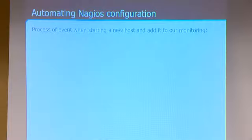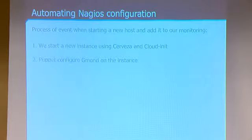So what happens when we start a new host? We start our instance with a tool that we call Cerveza. We call it this way because the idea was that we start it and we can go for a beer, so nothing else to do. In fact, it's not that easy, but it was the idea. We use Cloud-init, so most of the setup is done by Cloud-init. It's an open source project by Ubuntu to manage your cloud instance.